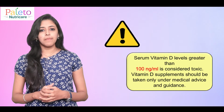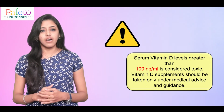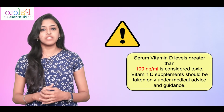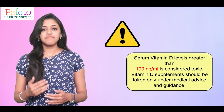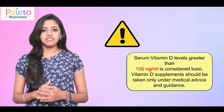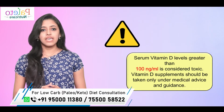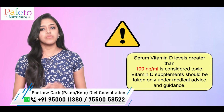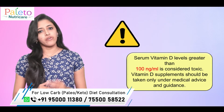However, vitamin D supplements should be taken only under medical advice and guidance because excess vitamin D becomes toxic to the body, leading to hypercalcemia. Serum vitamin D levels greater than 100 nanograms per milliliter is considered toxic. That is why in our diet consulting practice, we insist on a comprehensive blood test as a starting point for designing the diet protocol.